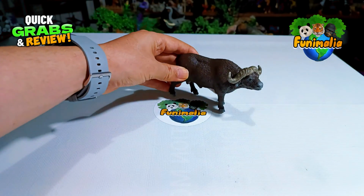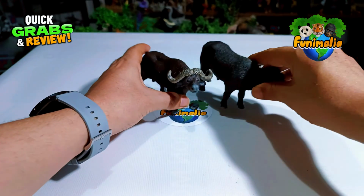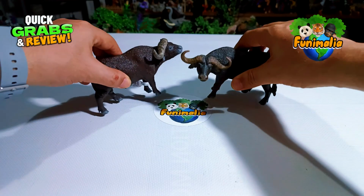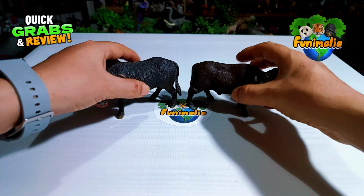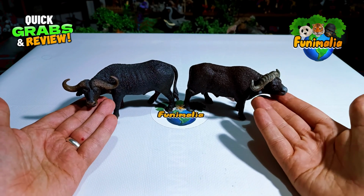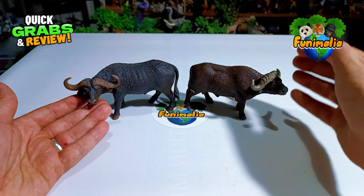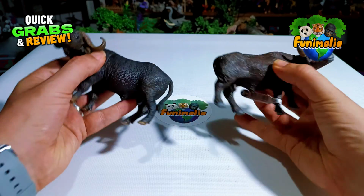So let's take a closer look at this version compared to the previous one, so you can see the clear differences between both models. Well, yeah, clear contrast in colors between the two versions. Noticeable difference in the shape and size too. And as always, I've openly expressed my admiration for the 2011 edition. And this new version also brings some diversity to the collection with these slight differences. Let's take a closer look.